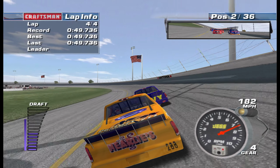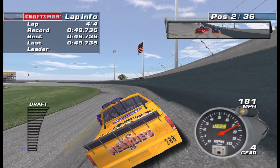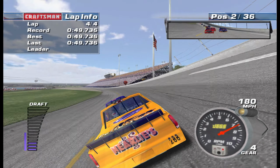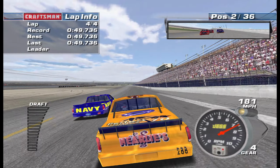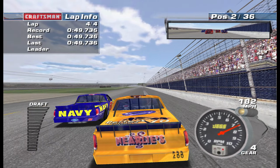We've got to have the draft. So we're going to fall back in line here. Try to poke our nose to the outside. It's just not working. I need to get to his inside. As we come off of 2 here, once again, going to try to get in the draft. I go to the top. Should have went to the bottom.